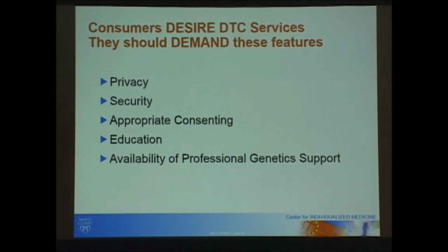So we know what consumers desire to see, but we feel like they should also demand a few things. First of all, privacy and security of their genetic data. We have this cloud-based system that we're going to use that's HIPAA compliant, et cetera, so we think that's very important. Also, appropriate consenting, so knowing what they're getting into before they do it, what they're going to get, and especially what they're not going to get.